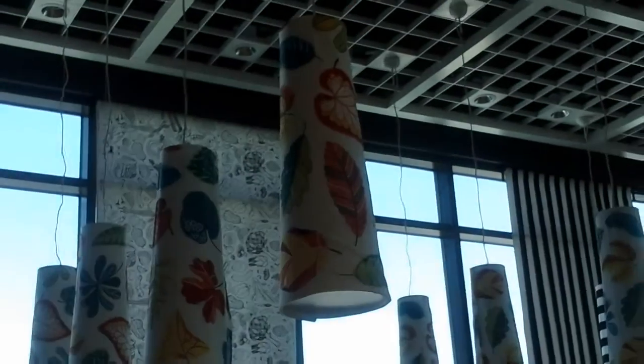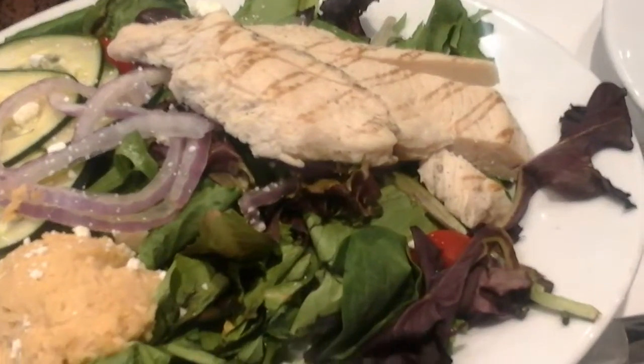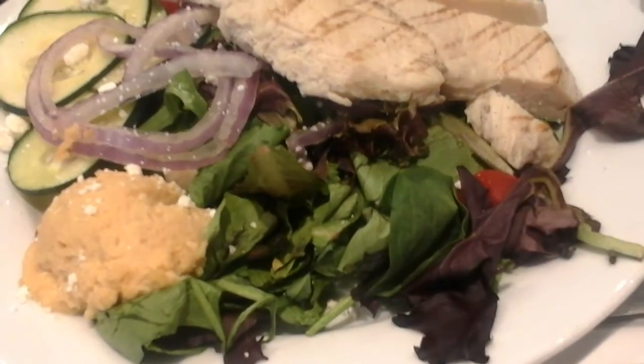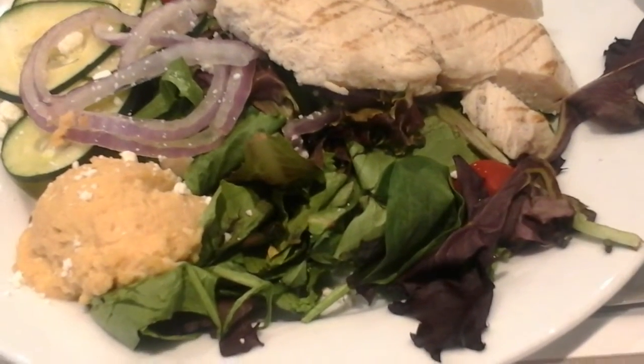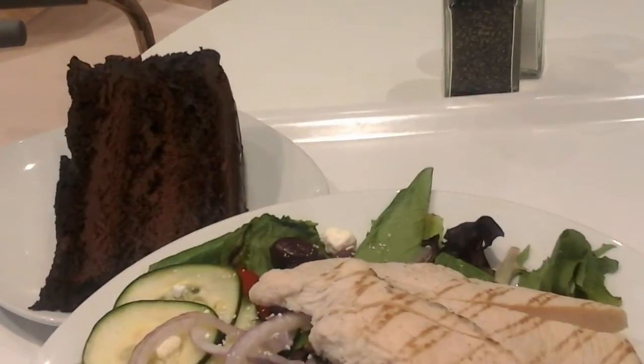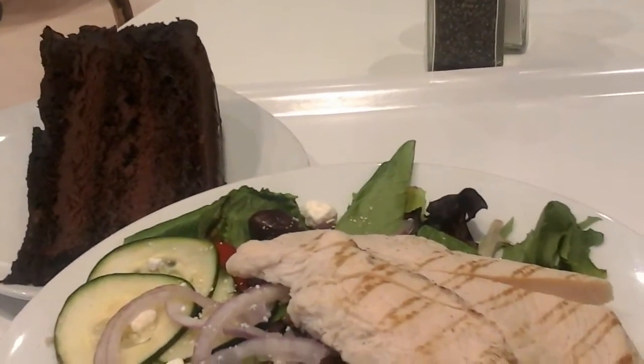The light fixtures. Got a Mediterranean salad. For some reason they put a pile of hummus on it. I'm not really sure the purpose for that. And meatballs. The chocolate cake is for this friend of mine.